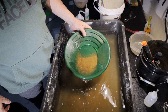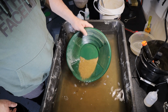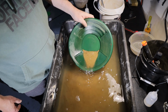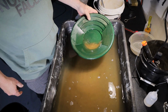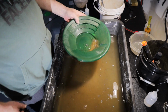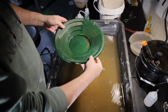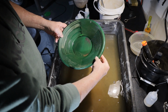Alright, so I've probably panned about a quarter of this minus-40, the fine stuff, and probably should have recorded that one little bitty piece that I got out of it because I haven't seen any since. So let's pan this back. I can already tell that there's no gold in there. A lot of black sand, but no gold.